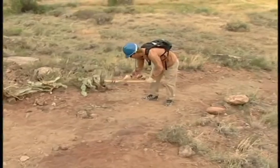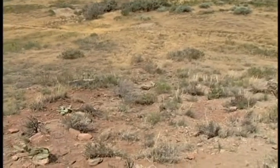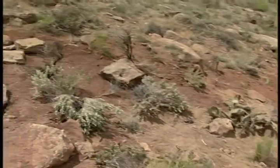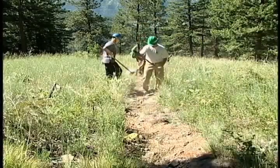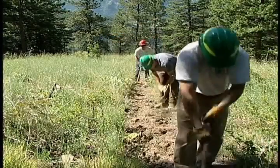Reclaiming a damaged section of trail is just as important as designing sustainable reroutes. Trail users tend to remember where their old trail was and will continue to use it if it's not properly disguised. Begin reclaiming the old section of trail by scarifying the trail tread. Dig up and loosen the dirt at least 2 inches deep.